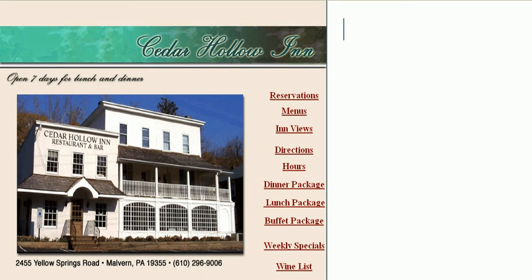First, we're going to look at Cedar Hollow Inn, which is like an old tavern and inn outside of Philadelphia. They've described themselves as impeccably fresh and serving creative contemporary American cuisine. First thing that jumps out to me when I look at the website is this is muted, bland colors, dried out graphical elements, looks very dated.